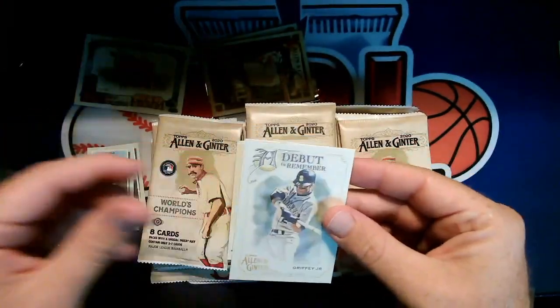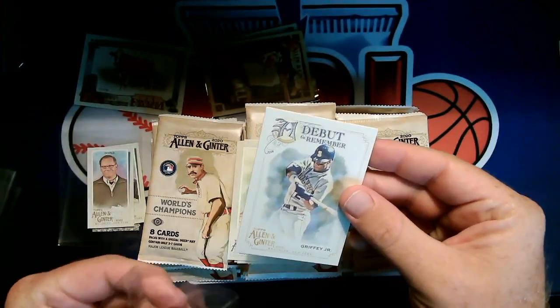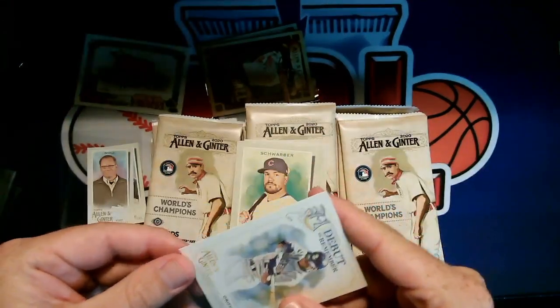All right, and then we got our insert here, Griffey Jr., a debut to remember.